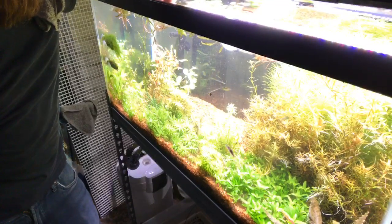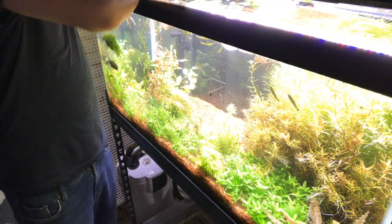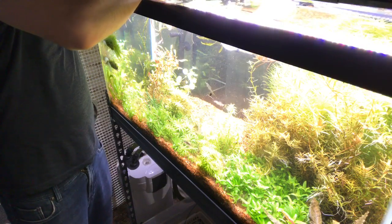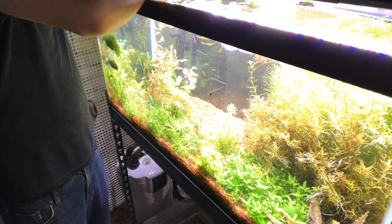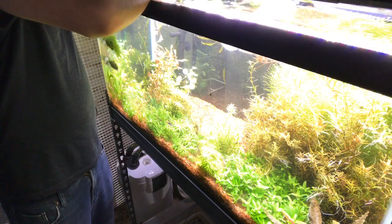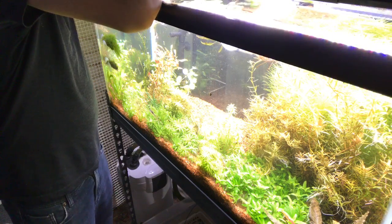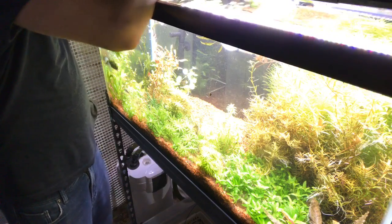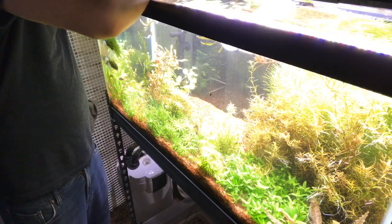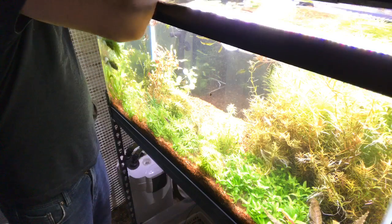When you getting more Java Moss? I need a lot. The thing is, I don't order Java Moss because nobody grows it submerged from the nurseries. It's one of those where I have to let it grow in my tank and convert. I lose like 99% of what I order, so I just let it grow in my tank. I have a ledge over here that has some on it, but it's not quite big enough for me to portion out just yet. I could probably get maybe one portion off of it, but that would be pushing it.